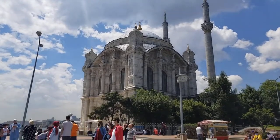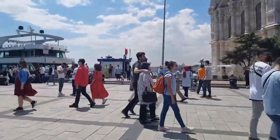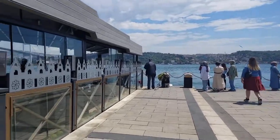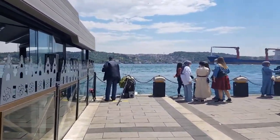This is the Ortaköy Mosque, one of the tourist attractions here in Istanbul. I'll see if I can get inside and see what it looks like. There's lots of people out here today, and I'm just trying to find a place to sit, maybe have something to drink or eat. Not really sure what though, so hopefully I can find something soon.